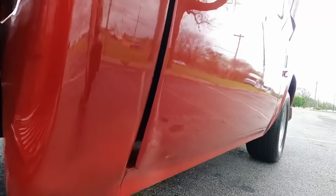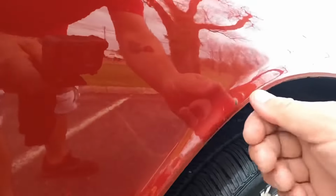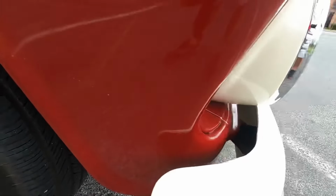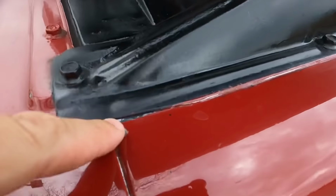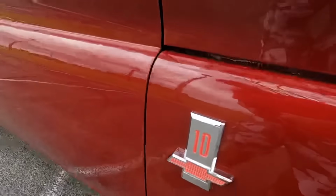Back in the cab. Door's hanging on the bottom here. You can see where it's been touched up. Little bubbles in the corner. Chip there. Little crack down at the bottom here. Touch up mark. Scuff there. Spot here.